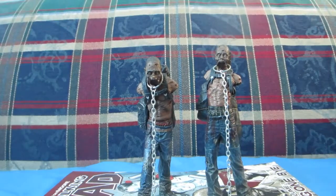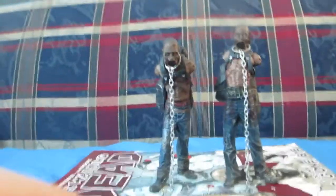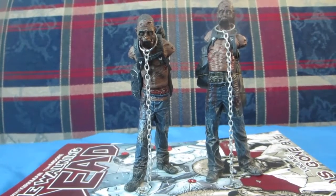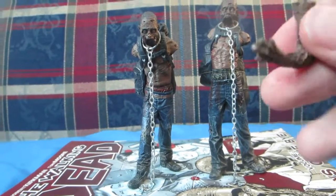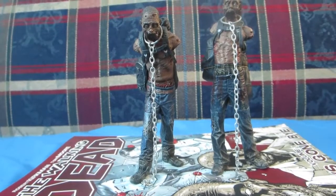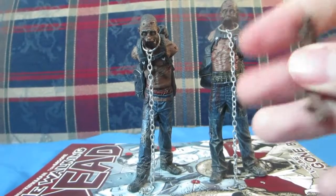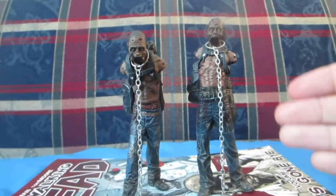Articulation, because of the way they're designed, yeah, I don't know. I guess I give it a 6 out of 10. Well, not even 6, maybe a 5. Even though the articulation is not the selling point for these guys, it's still weak on these figures, so I give it a 5 out of 10. It's half good because you get arms and stuff, but it's half bad because you can't really put them in any other pose other than this.